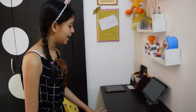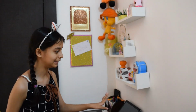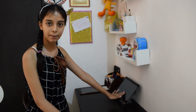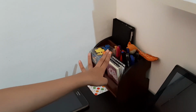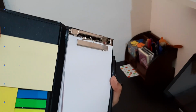So starting from this corner here, I keep my desk, and I have organized my desk. Here you can see the organizers and different types of things I have kept in different organizers, and three organizers are there as you can see. And on the desk in the middle here, I have kept my tablet from which I study, and this, as you can see, here is another organizer, and here I keep all the diaries, pens, pencils, and here one more diary is there. And see how pretty it is from inside.